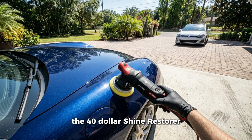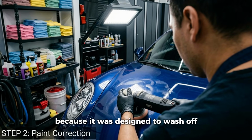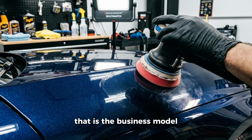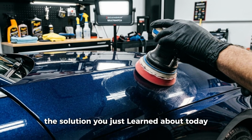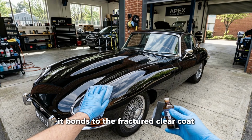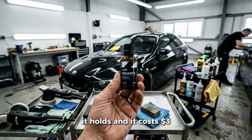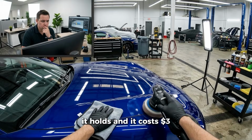The $40 shine restorer they sell you at the auto parts store washes off in the first rain because it was designed to wash off. That is the business model. The solution you just learned about today cures from the inside. It bonds to the fractured clear coat. It does not wash off. It does not fade back to white in 2 weeks. It holds. And it costs $3.